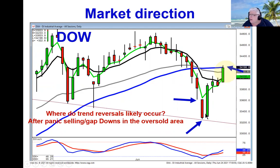Although this is not a true reversal signal, it's implying that there could be upside. And the upside usually runs into a little bit of trouble without an actual candlestick reversal signal at the resistance level. So we have to watch to see how they do tomorrow here at the 50-day moving average. You can see how it ran into a little bit of resistance here at the T line.